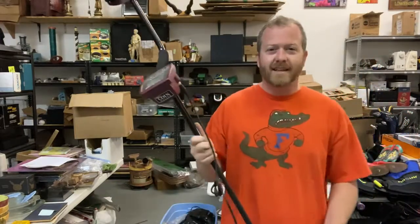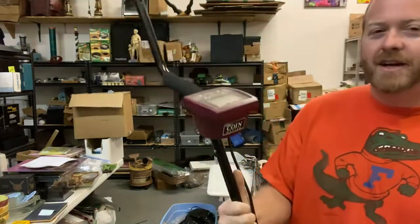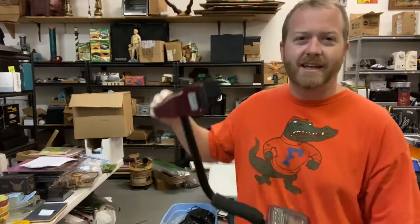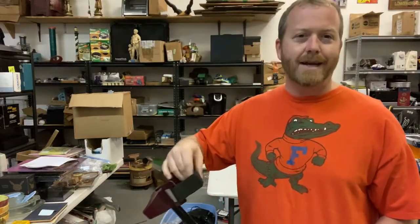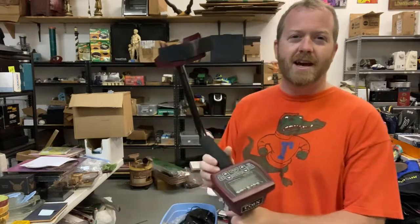The very last thing of the day was this White's metal detector. It's called the Coin Master. It was funny, I was walking around this one booth, I didn't see anything, it was kind of a bunch of junk. So I started to walk away, and then I heard the girl say, "Does anybody need a metal detector?" So I doubled back and I said, "Did you just say you had a metal detector?" And she was like, "Yeah," and she showed me this.